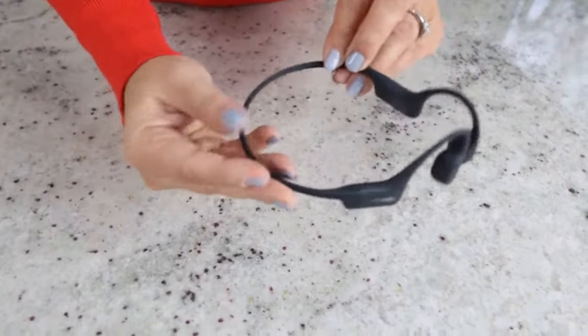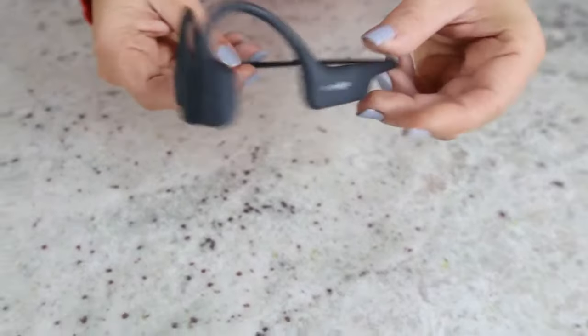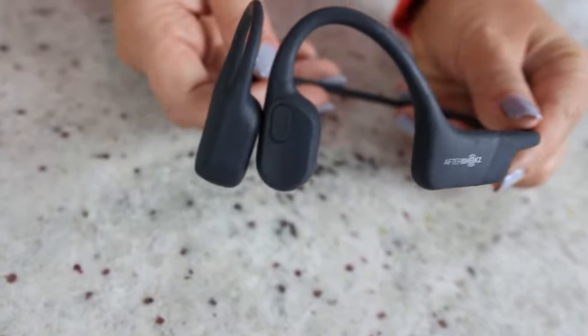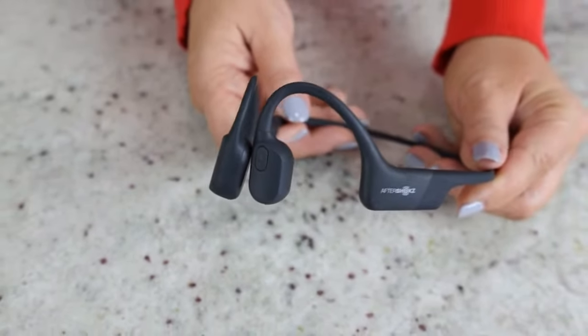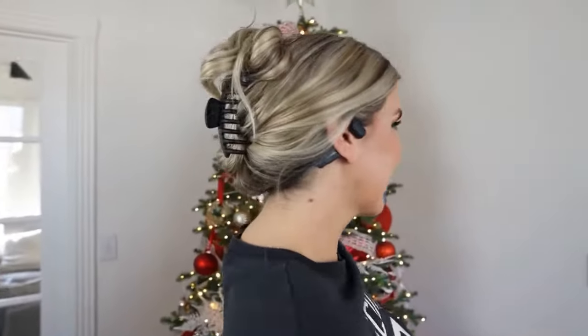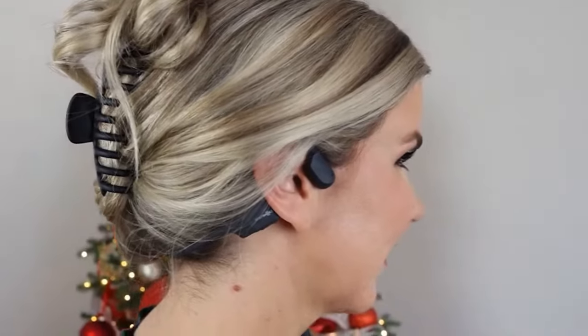I want to read the description that they have because I feel like I didn't explain well how they work. It just sounds weird. It's bone conduction headphones. So they use vibrations through your bones and you can hear it in your ear. I just think that it sounds crazy, but it works so well. It does also have a built-in mic so you could do phone calls, you could do FaceTime with it. It is also sweat resistant, so it's great for running and for workouts.